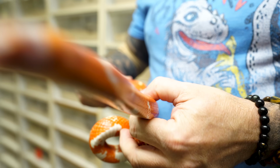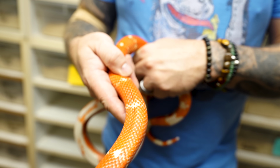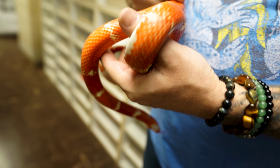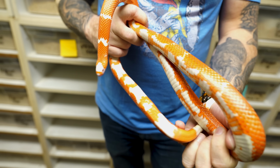Ooh, doggy, that thing is absolutely incredible. This is actually what they call a polygenically bred animal. So it's a recessive albino, but then it's bred for this orange extreme patterning that makes it absolutely incredible. And I want to know from you guys, as I'm going through this video, what animal you think is the most beautiful animal you've seen in this video.